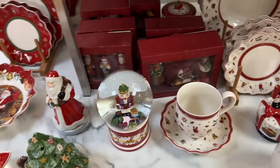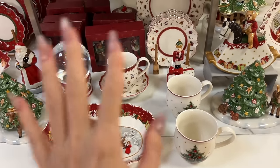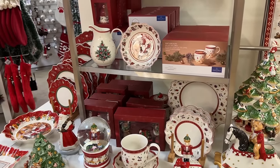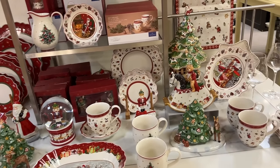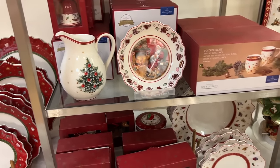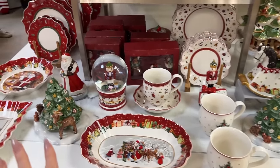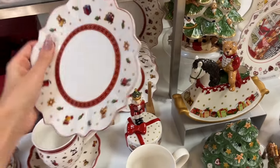It's $65. I'm going to say this, I don't at all have a problem spending $65 on something like that, because you will most likely use it for the rest of your life. It's an investment piece for the holiday season. Unless you want 10 different styles, then maybe rein it in a little bit, get something cheaper. But if this is your style and this is what you want every single year, I totally get it. Go right ahead, buy whatever you like.